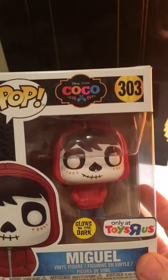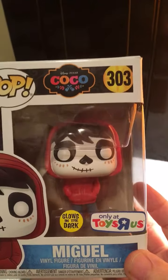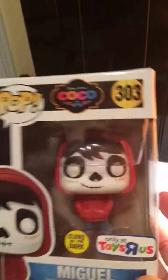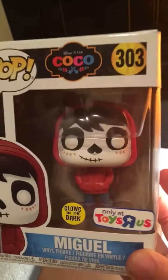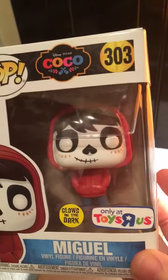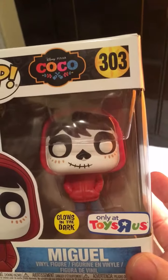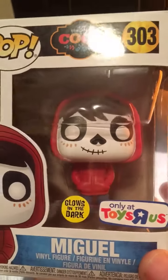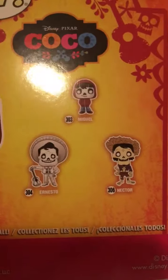And then the last one we picked up this weekend at Toys R Us was Miguel from Coco, a new Disney movie that's coming out. This one's a glow in the dark. I'm not going to try to show you the illumination on it, but we tried it last night, and it's not the best in the world. It actually glows orange, so that's kind of cool. But I'm sure somebody's got a better video of it glowing. But figured I'd pick him up. He's really cool. I love the Day of the Dead art, so it's really neat getting that. But there's the other ones, Ernesto and Hector.